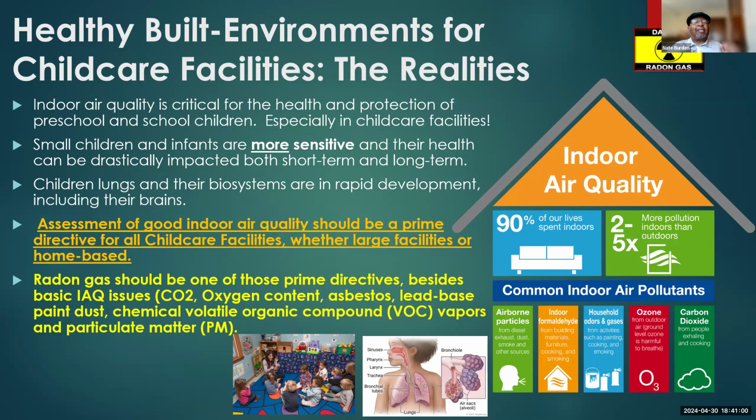And the whole point about this is the assessment of good indoor air quality should be a prime directive for all child care facilities, whether large facilities or even home-based. Well, and we'll talk a little bit more of this later on. Well, if that's so, that's going to cost money. Where am I going to get the money to make that house healthy? The bottom line is if you're bringing children into a built environment that you're taking care of for parents and other people, then you really want to be able to prove and show that the environment that the children are living in is a healthy, good quality indoor air quality environment. That is the big deal.